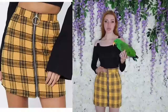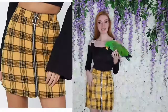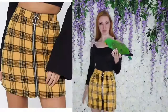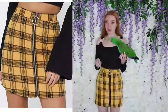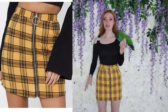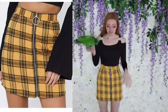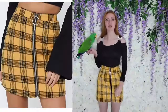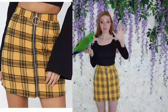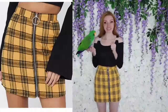The O-ring is really nice. The zip works perfectly. I wish there was a pocket or two, but that's just me. I obviously just have a pocket fetish, I suppose, because I just need pockets on everything that I own. But aside from that, I'm so happy. If this comes in other colors, I'm gonna buy it. I'm gonna go online and see if there's any other versions of this skirt, because in terms of fit and length, this is one of the best plaid skirts that I've ever tried out of any of my videos. So this one gets 5 whole stars from me, and I don't dish out stars very easily, so this is a great success.